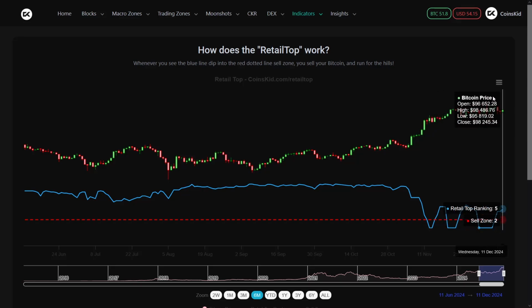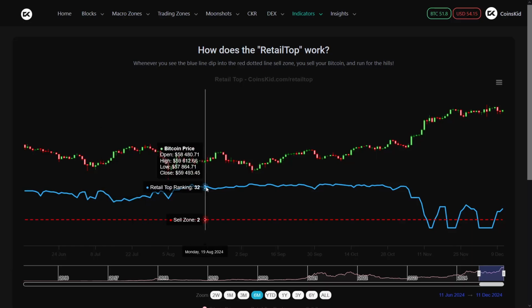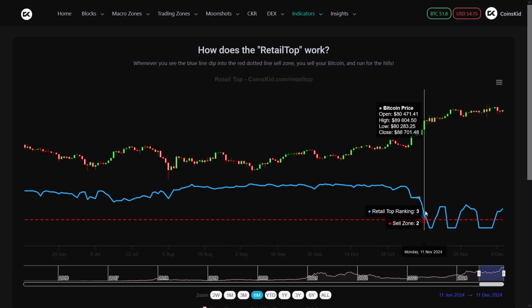So there is a potential pattern. I'll go through that with you in today's Bitcoin chart. I'm looking to trade that pattern if we see a breakout in any direction. But right on cue, look at this blue line, the dumb money showing up.